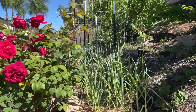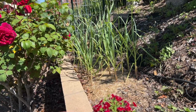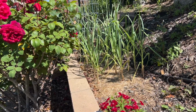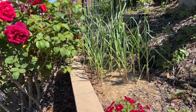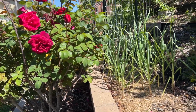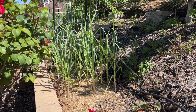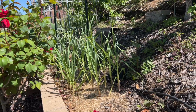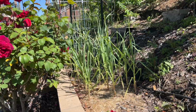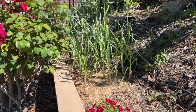Behind the overgrown rose bush is more garlic. This garlic, while being much narrower and kind of spindly looking, does look like it handled the rain a little better than the other ones. But we'll just see. They were also exposed to a lot less of the light, and that's why I think they're so much smaller, but I don't know when I need to start harvesting that. This is my first year growing garlic. I think I said that before. And so I'm going to need to look that up.